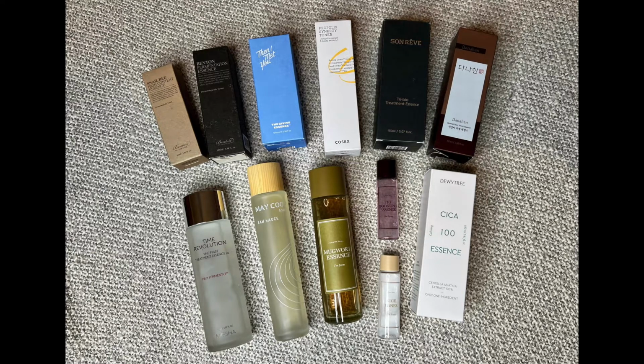My next category is toners and essences. Because I consider my exfoliating toners to be in a different category altogether, I just kind of consider my toners and essences to play a very similar role. I currently have 13 of these types of products in my collection, and this is of course aside from exfoliating toners. And my goal is to have around 5.